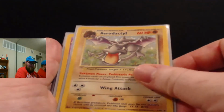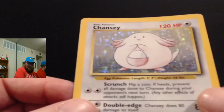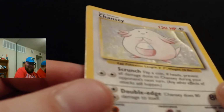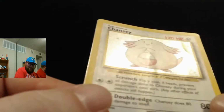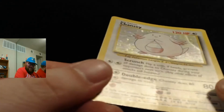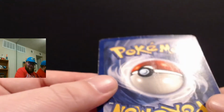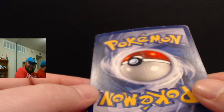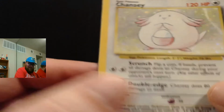less. Oops, sorry guys. This Fossil Hypno, this Chansey, this poor Chansey has seen some shit. Okay, this poor Chansey. I don't know if you could see that. Look at right here. That is a warp. You can kind of see a crease here. It doesn't look too bad on this side in terms of the crease, but you turn this bad boy over and oh yeah, look at that crease. Look at that crease. This Chansey scrunched maybe just a little too well.